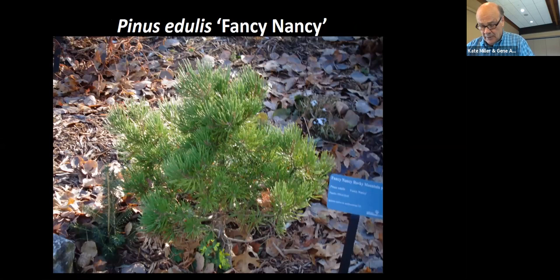The next conifer on our tour, Pinus edulis 'Fancy Nancy', I like because it just doesn't grow. Since becoming a part of the garden in 2016, it has not grown more than 1 inch. It's another of the 5B zone plants that are thriving in the garden.